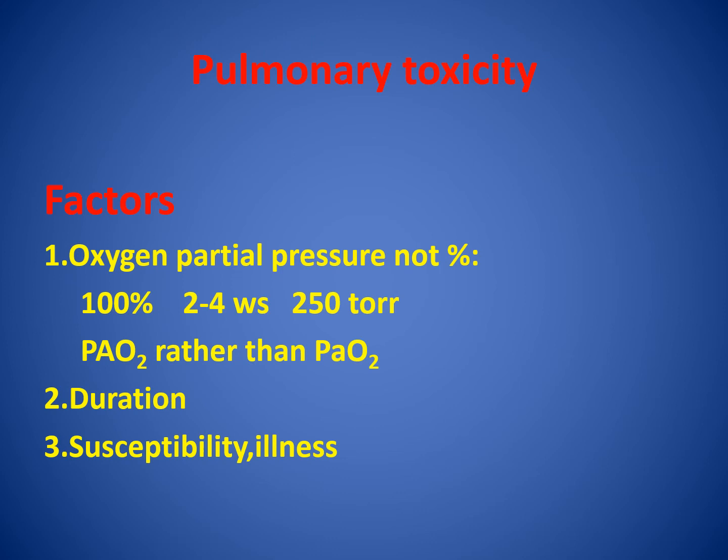Now we come to what's called pulmotoxicity, which is the most risky complication, and which some people call the dark side of oxygen therapy. Factors related to pulmotoxicity are: number one, it is the oxygen partial pressure, not the percentage. We mean people at high altitude are exposed to less pressure, hence less risk. So at 100% oxygen, at pressure of 250 torr, 2 to 4 weeks can be tolerated, which was the case on the ambient pressure. Also, it is the alveolar oxygen rather than the arterial pressure of oxygen which is responsible for toxicity.